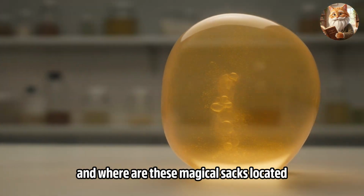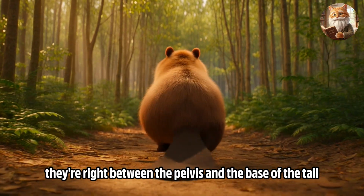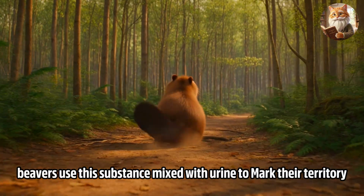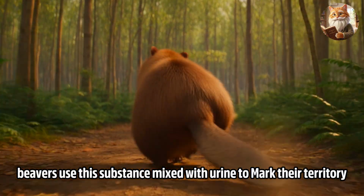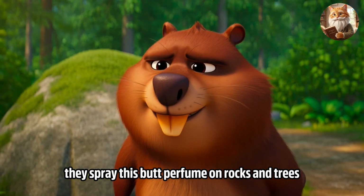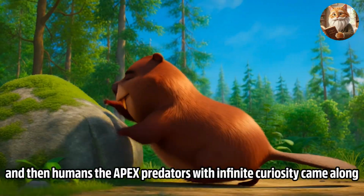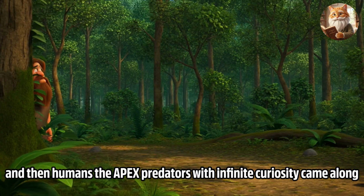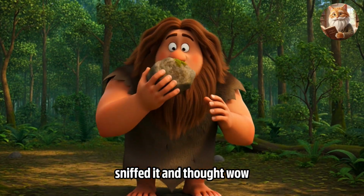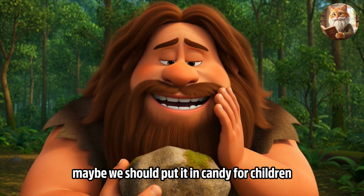And where are these magical sacs located? They're right between the pelvis and the base of the tail, intimately close to the animal's anal sphincter. Basically, beavers use this substance, mixed with urine, to mark their territory. They spray this butt perfume on rocks and trees to tell the rest of the forest that this real estate is taken. And then humans, the apex predators with infinite curiosity, came along, sniffed it, and thought, wow, this animal's backside smells delicious. Maybe we should put it in candy for children.